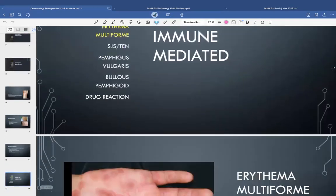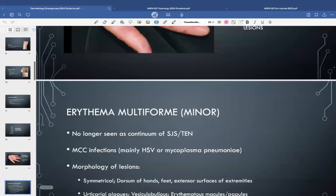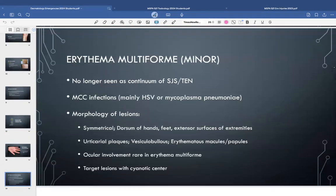So erythema multiforme is an acute immune-mediated condition with distinctive target-like lesions. What's worse, erythema multiforme major or erythema multiforme minor? Major. How many people say minor? People say major. How many people say no such thing? No such thing. We got rid of it. We used to have erythema multiforme minor, then major sliding to SJS and TEN. Now it's just erythema multiforme; minor is just a fancy way of describing it.